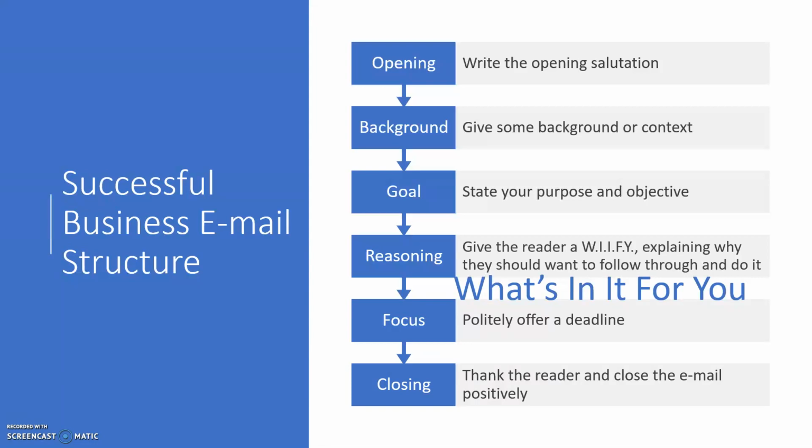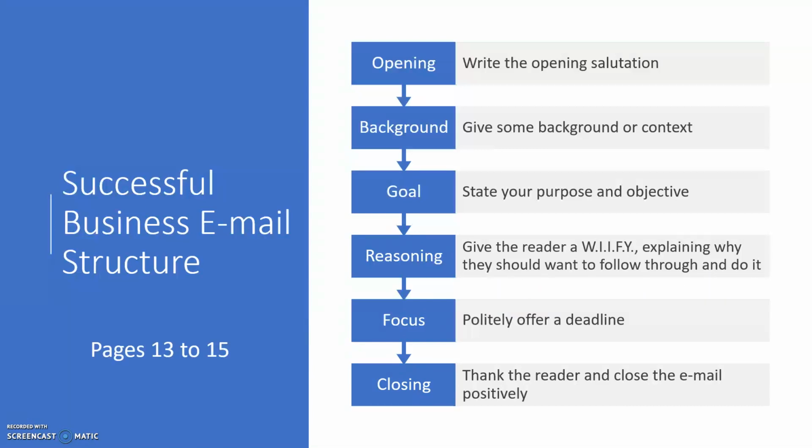The 5th stage is the focus. Politely offer your reader a deadline. If you can give them a deadline and a reason for the deadline for responding, they're more likely to respond more quickly. And finally, a closing. Thank the reader and close the email positively. On pages 13 and 15, you'll find lots of sample phrases you can use for these 6 stages when you're writing your emails through all the 7 sessions in this course.